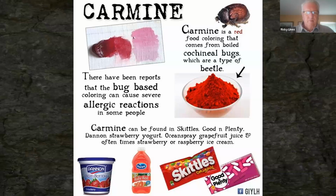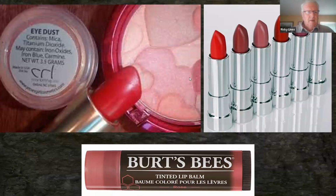So it was found in Skittles, yogurts, grapefruit juice, ice cream, and still included in eye dust. Now look right here, ladies, iron oxides. To me, I think that's rust. So are we putting rust? Are you putting rust on your eyes? I'm wondering about that. And if you're using the tinted form, not the clear, but the tinted Burt's Bees lip balm, you are using cochineal colored lip balm.